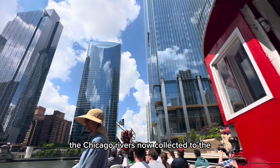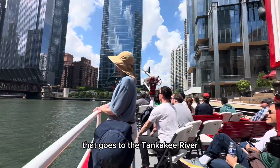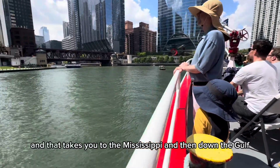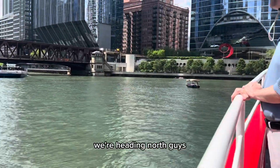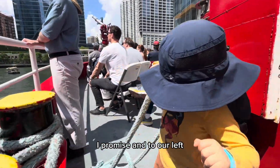Yeah, the Chicago River is now connected to the sanitary and shipping canal that goes to the Kankakee River, then the Illinois River, and that takes you to the Mississippi and then down to the Gulf. But we're heading north, guys, since we don't have 3 weeks to get there. But I'll try to make it just as much fun, I promise.